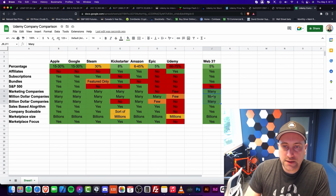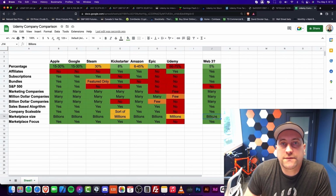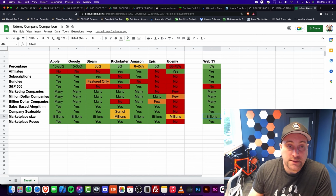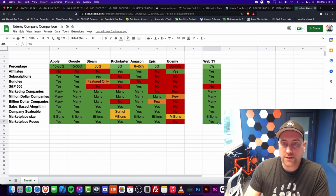So what happens if all of these here have scalable companies, right? On a sales-based algorithm and the marketplace size becomes bigger. What happens if the marketplace size in this Web3 company becomes bigger than Udemy here, right? And that could be the same for Apple or Google. What happens if, let's just say both those two companies make Apple U and Google U and they make a marketplace size worth of billions? Are people gonna even go to Udemy anymore? That's another issue. And marketplace focus, yes.